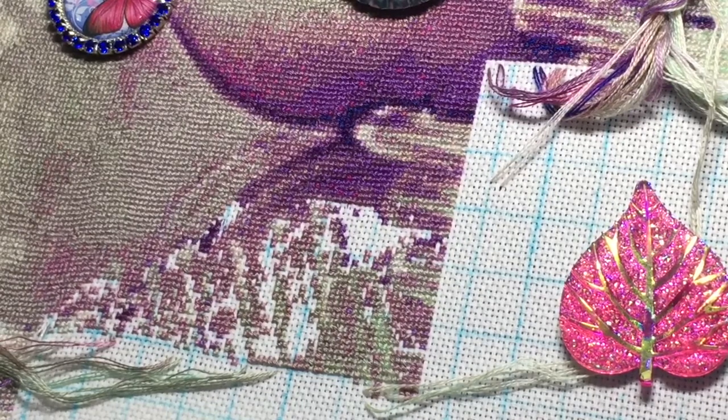Ooh, right, we're actually going to carry this thread. I really don't care. Normally I'd cut it off, but because it's one of the main colours and it's so much lighter than the others, we're just going to carry it. All right, where are we heading up to?